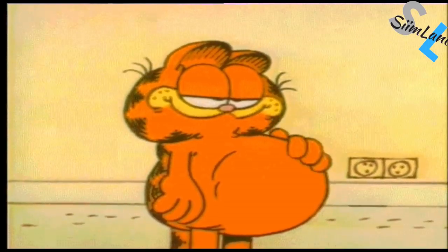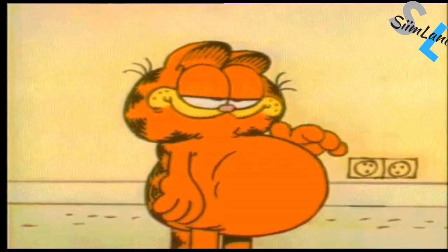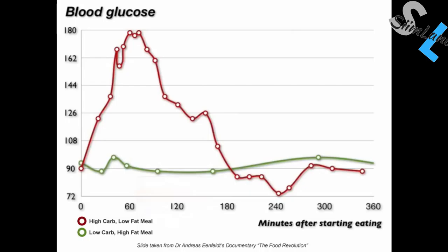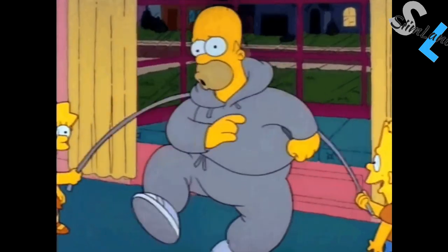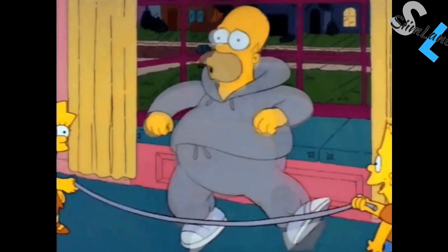It's easier to burn fat and lose weight on keto. Your energy levels throughout the day are constant and you won't experience the ups and downs of insulin. You will also experience improved endurance and physical performance thanks to burning your own body fat for fuel.